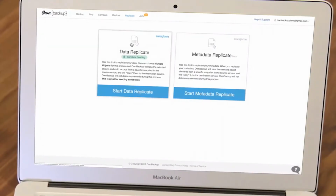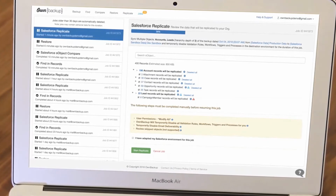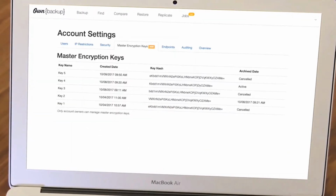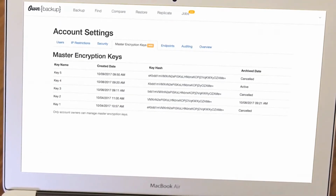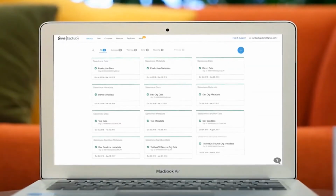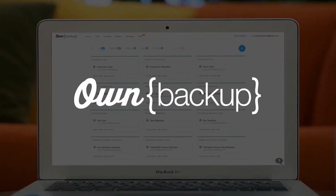Speed up development with Own Backup Sandbox Seeding and Replicate to create anonymized test data sets in minutes, while advanced key management and access controls help to keep your data secure. Backup, compare, recover, replicate, and comply with Own Backup for Salesforce.